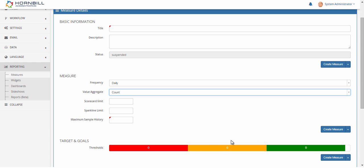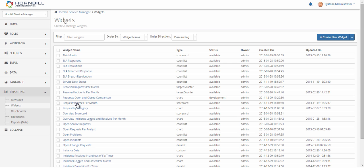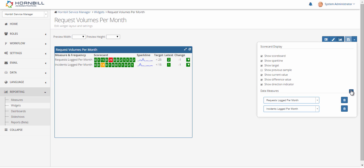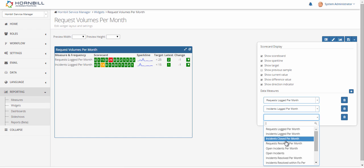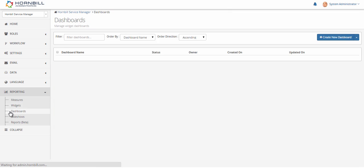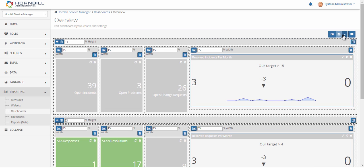Visually, you can see the performance against the measure indicated in the color-coded scorecard, or view the current trend in the sparkline graphic. Measures can be consumed to create widget content, which can be displayed on dashboards. Widget content can be scorecards containing multiple measures, or more traditional charts and graphs, as well as count lists, targets, and customer data. Widgets can be added to dashboards via the graphical dashboard builder, allowing the customer to define both layout and content. Once configured, dashboards can be viewed in full screen or promoted and added to a slideshow where multiple dashboards can be set to transition.